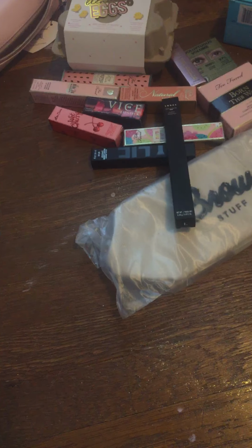This is Kylie's in Charm. This is, I believe, yep, a velvet liquid lipstick. I wanted to get a lip gloss called Daddy's Girl because I am a daddy's girl. I love my dad. And it was sold out when I woke up at like 7 a.m. We have the facial radiance pads. I wanted to try these.